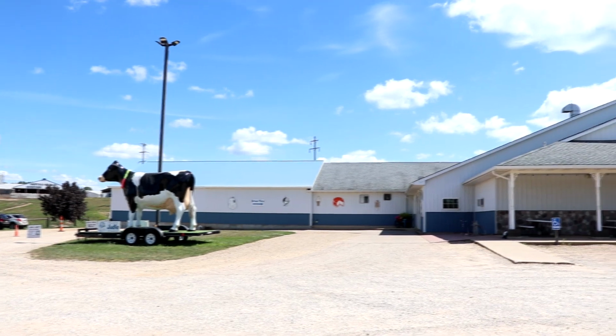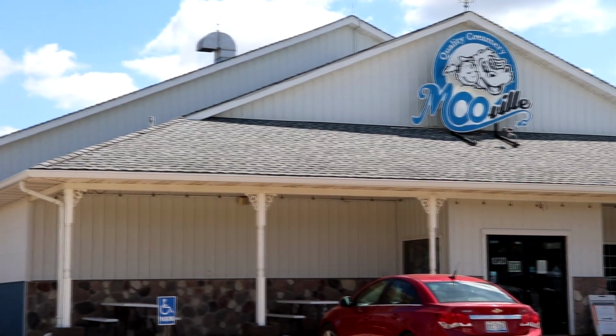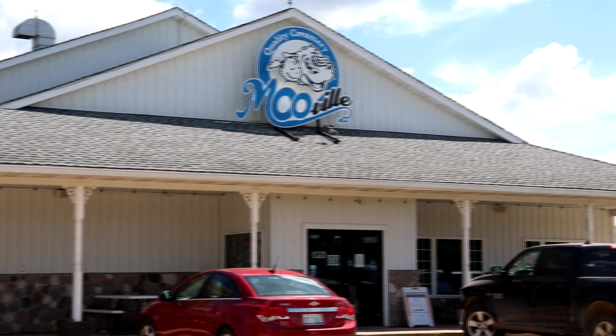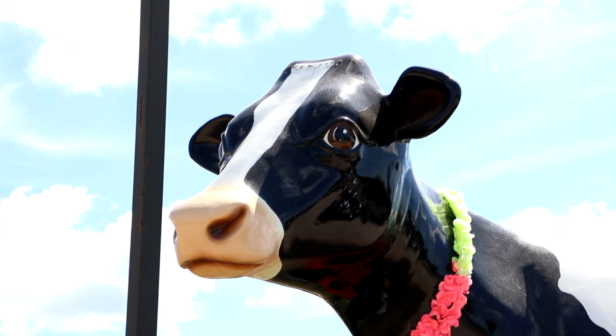Alright, we are about 2 or 3 miles south of Nashville and we're here at Moovville Creamery. There are 3 locations in all and this is the most popular attraction here in the area. They're known for some amazing ice cream and other great dairy products such as milk and cheese. So if you're moved for some great ice cream, you definitely have to check this place out. And in addition, they even have a petting zoo too.